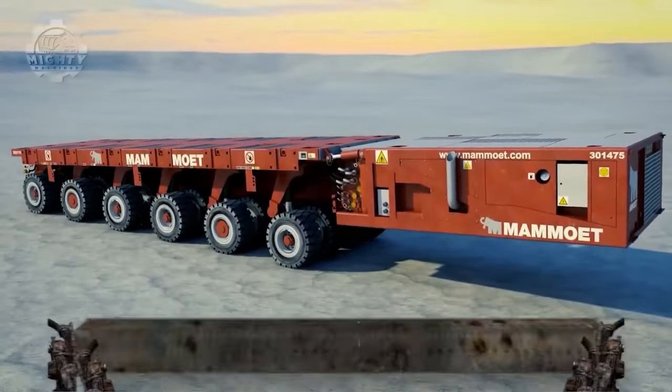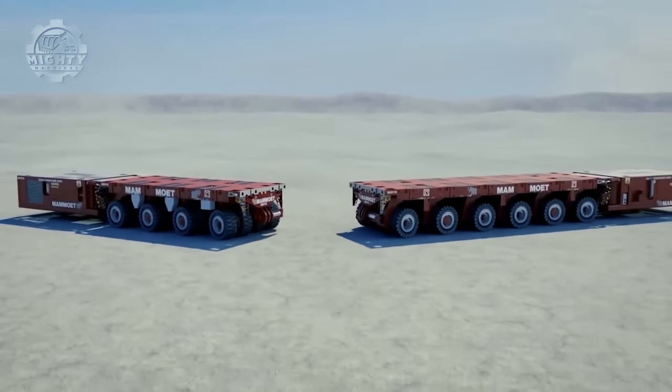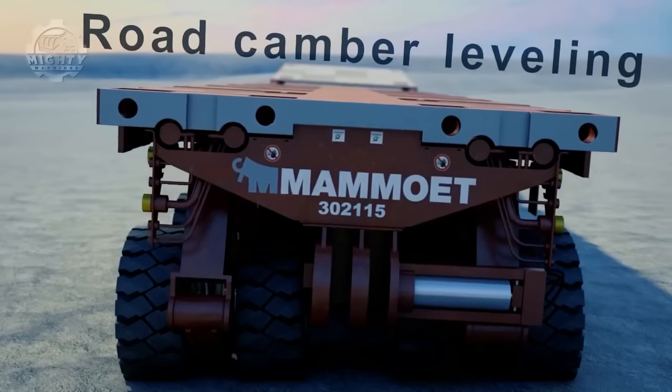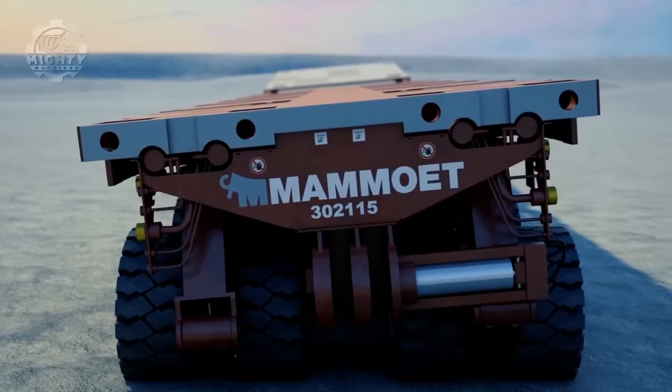For modular trailers or SPMTs, they have axles that can be controlled separately by a remote. In this way, the operators have an easier way of doing things. It has 22 axles and on each of them are 8 wheels. This is connected to the carried excavator heading to the mining sites.